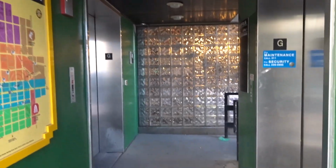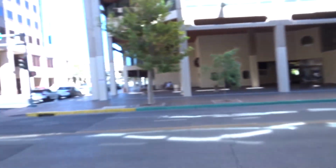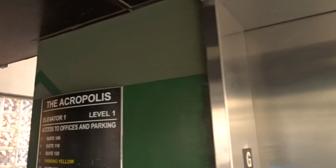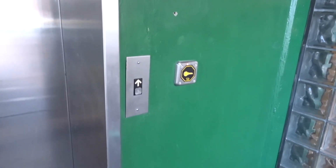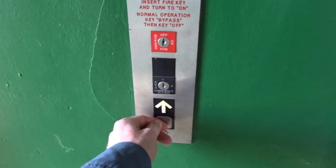We are downtown Albuquerque, New Mexico. Third and Copper. We have some really cool impulse vandal resistant two elevators. Three call buttons. Let's push this one.